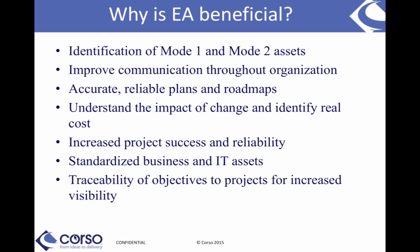We're also looking at standardizing those business and IT assets. So if we need to replace part of the core or mode 1, we know exactly what effect it has on the business. And it also gives us the ability to trace objectives from the business right through down into mode 1 and mode 2 assets for better visibility.